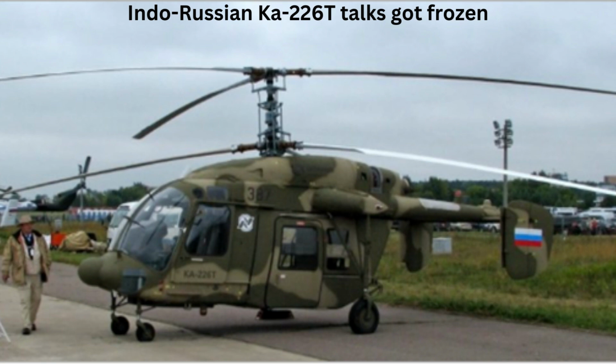Indo-Russian talks on production of the Ka-226T helicopter have been frozen as India's negotiation partner is dissatisfied with the level of localization proposed by the joint venture. Even as Indian military officials are mulling the purchase of already assembled helicopters from Russia, Vladimir Drozhov, Deputy Director of the Russian Federal Service of Military Technical Cooperation, told TASS at the Aero India 2023 International Exhibition.